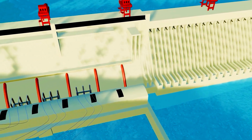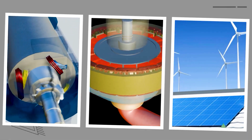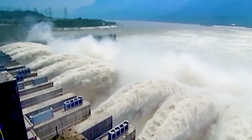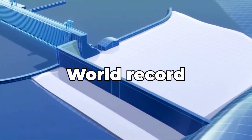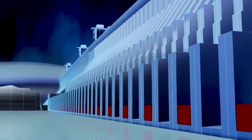But what really makes the Three Gorges Dam exceptional is its power generation capacity. With 32 main turbines and 2 smaller ones that power the facility itself, the dam has a total generation capacity of 22,500 megawatts. To put in perspective, this single facility can produce more electricity than 20 dams the size of the Hoover Dam combined. In 2020, it established a world record by generating almost 112 terawatt-hours of electricity in a single year. Now let's explore how this monumental structure actually works.